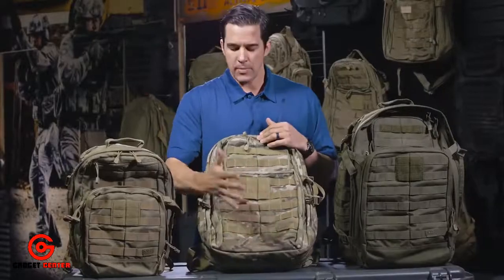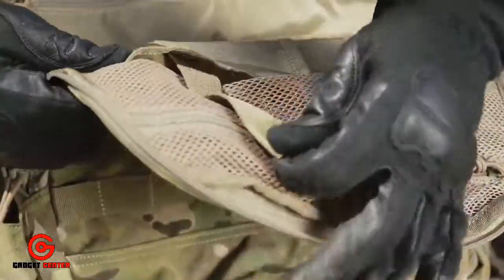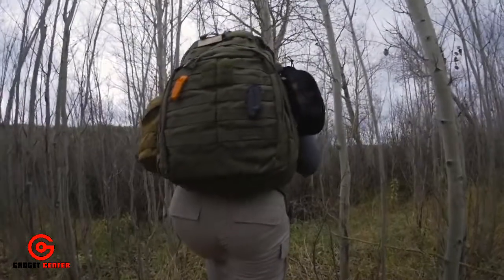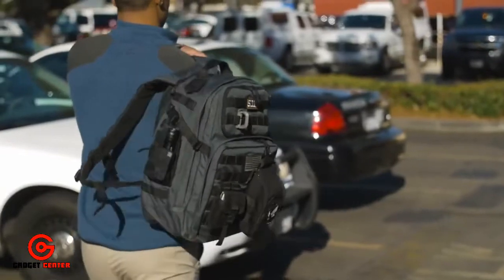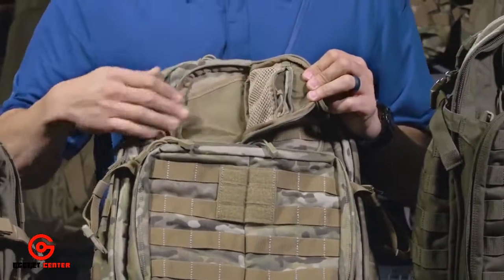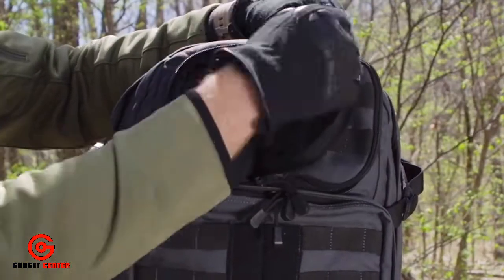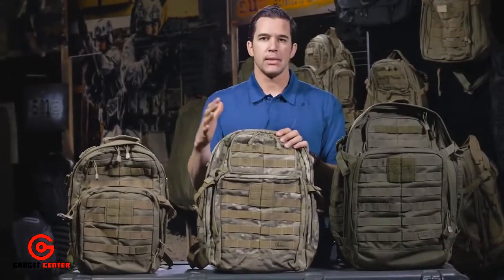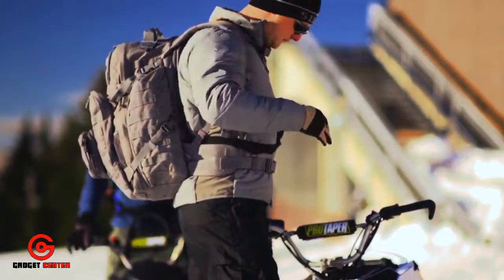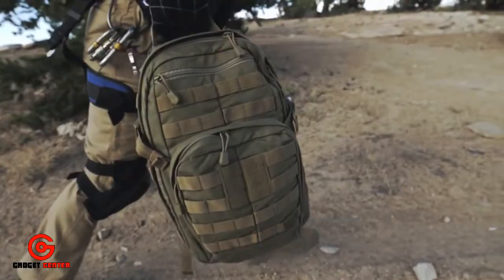You're gonna get an accessory pouch up front, you're gonna get a variety of places to store stuff, and a variety of zip pockets across all three of these backpacks. Each backpack is going to offer you an ability to have another storage pouch. It's a small individual pocket that has a mesh pocket and just an open space for accessories. The biggest thing that's going to change across this line of backpacks is size. 72 is going to offer you the most amount of space per pouch, per upper zippered pocket. It's gonna come down a little bit on the 24, down a little bit more on the 12.